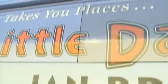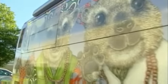this. This is your new book, The Three Little Dassies, right up there. You have all the characters on the bus, including all the way over here, the three little Dassies, who are the cutest little things. And clear it up for us. What exactly is a Dassie?